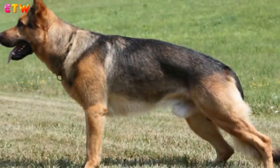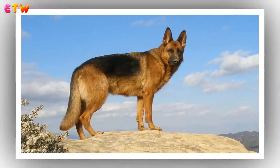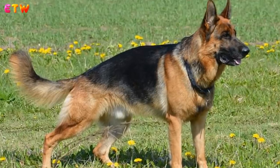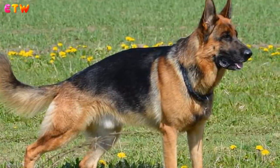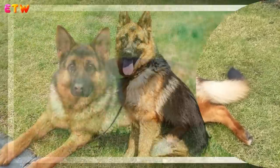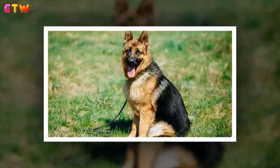American show line breeders mostly focused on appearance, exaggeration of the rear angulation, and the flying trot. After generations of breeding, the show line German Shepherds, especially the American show line, look significantly different from the original GSDs. Due to these noticeable differences, many European GSD fanciers sometimes call these German Shepherds the American Shepherd. Different breeds of German Shepherds, a short history, with a lineage that only dates back just over 100 years.